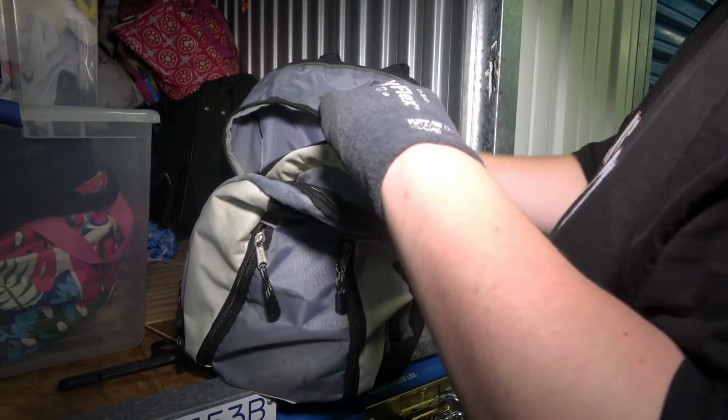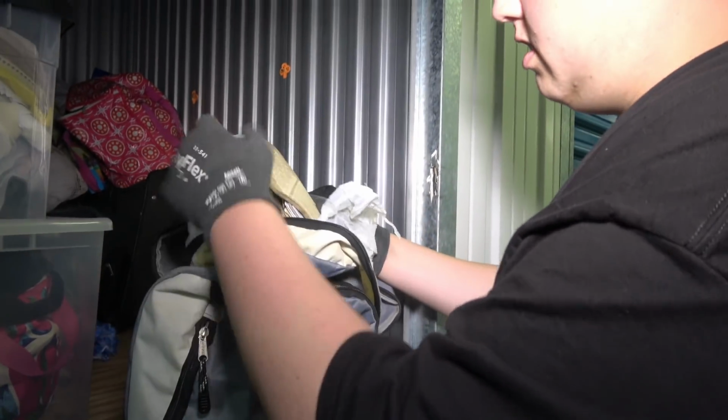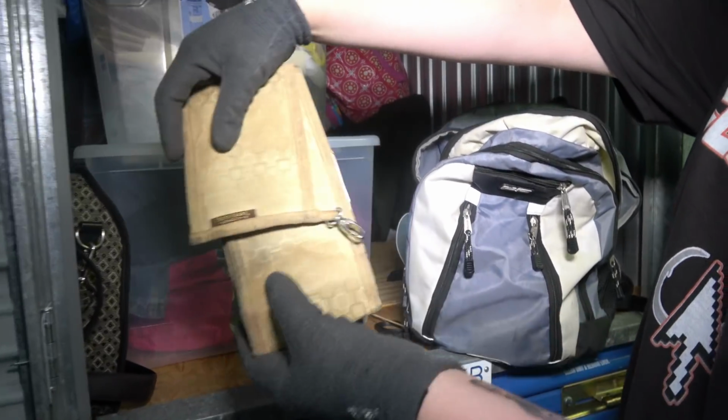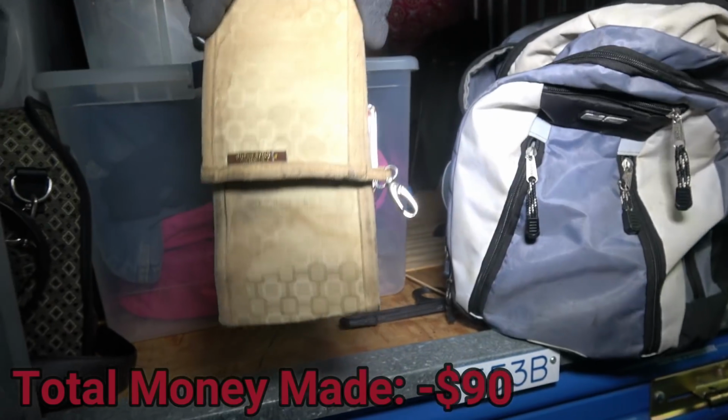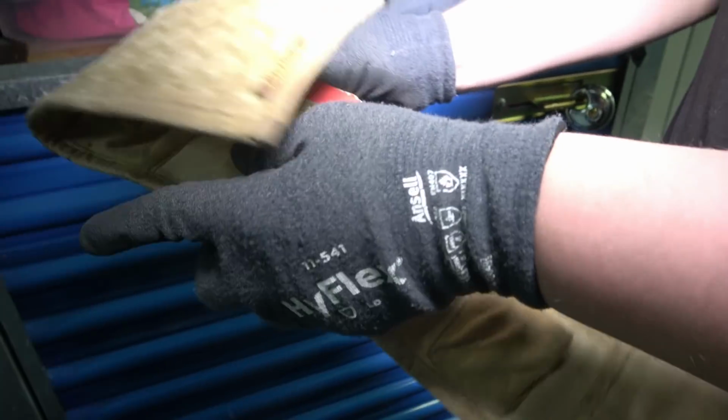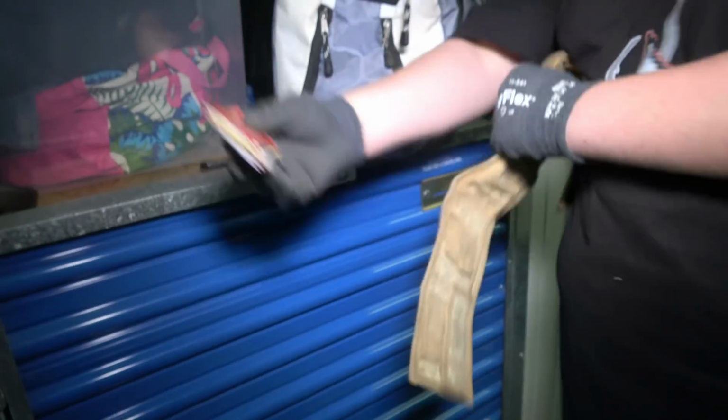What's in the book bag? Ooh. What is that? Purse, bright? You see that? Yeah. What do you think's in there? Money? Lots of cards, though. Let's see if we find any gift cards.